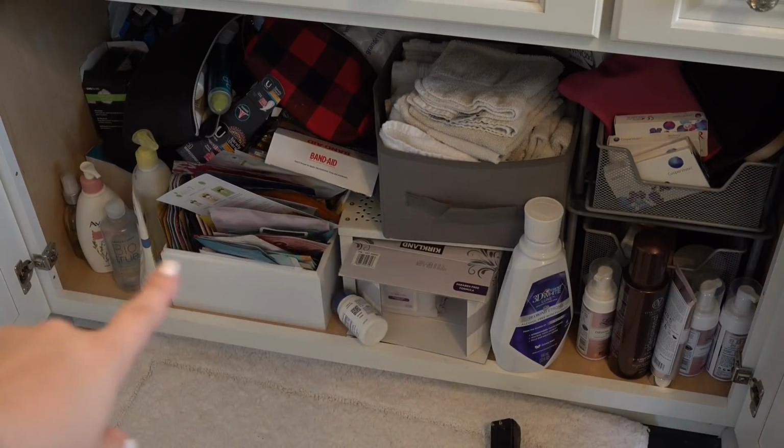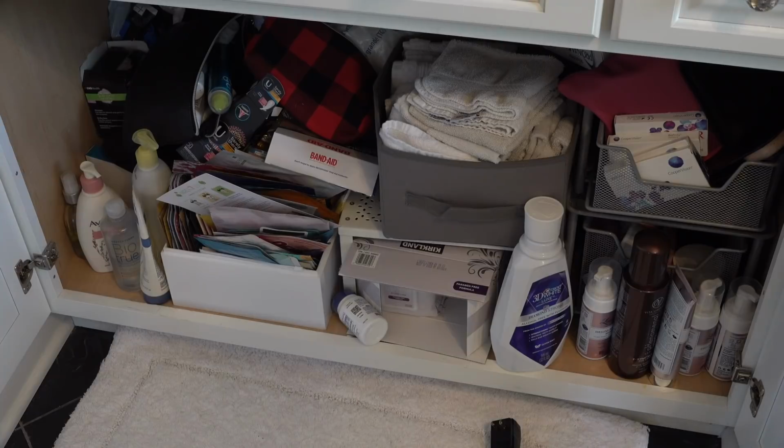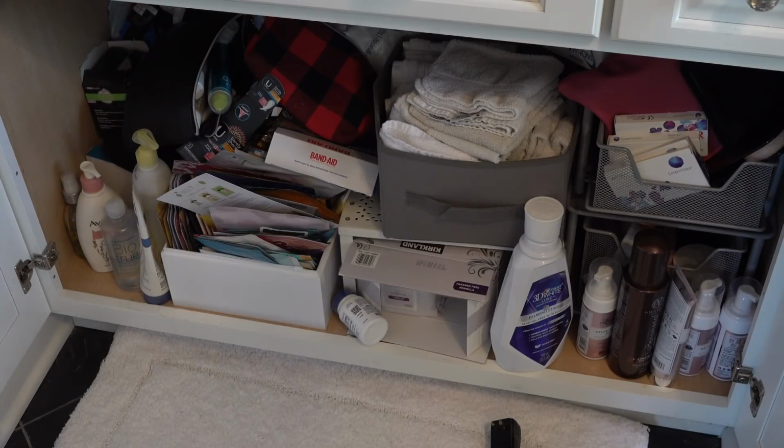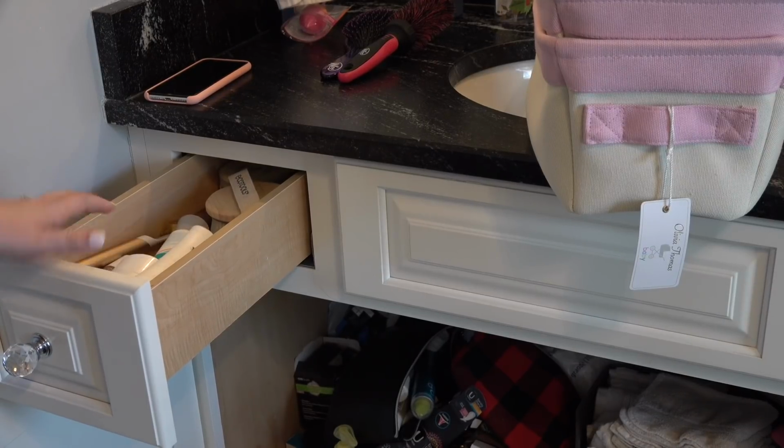This is so bad. Again, sheet masks, feminine products, contacts, washcloths, makeup bags. Makeup bags I didn't even know I still had. That's pretty bad. It's gotta change. So again, I wanna really rethink this. Over here, by the way, is just like toothpaste, deodorants, dry brush, things like that.